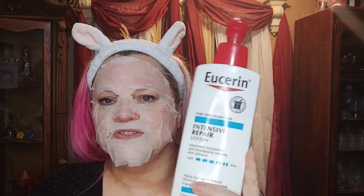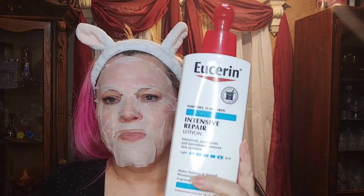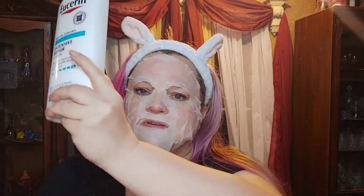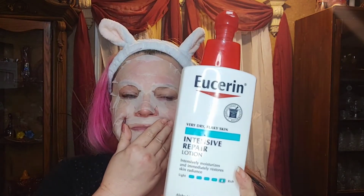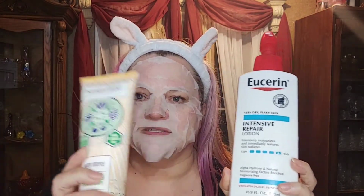I cannot stand dry skin on my hands. So this one I use several times a day on my hands. But if I use this one more than once every day or two on the back parts of your arm and up in here, I will end up with little red bumps, I don't know if they're pimples or whatever they are. But like I said, with this one I don't.